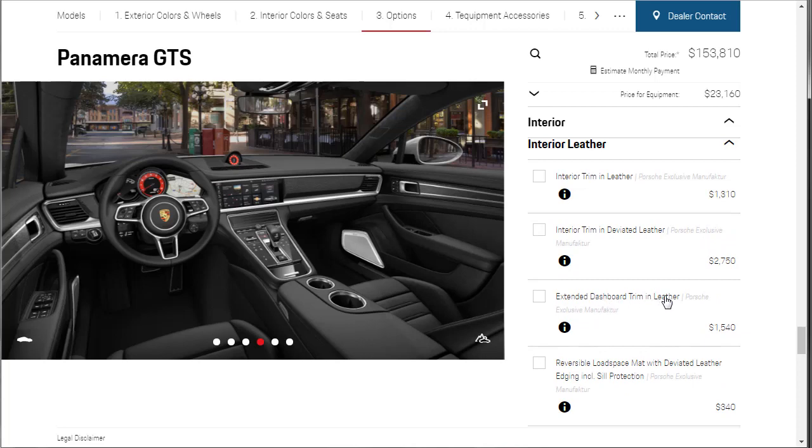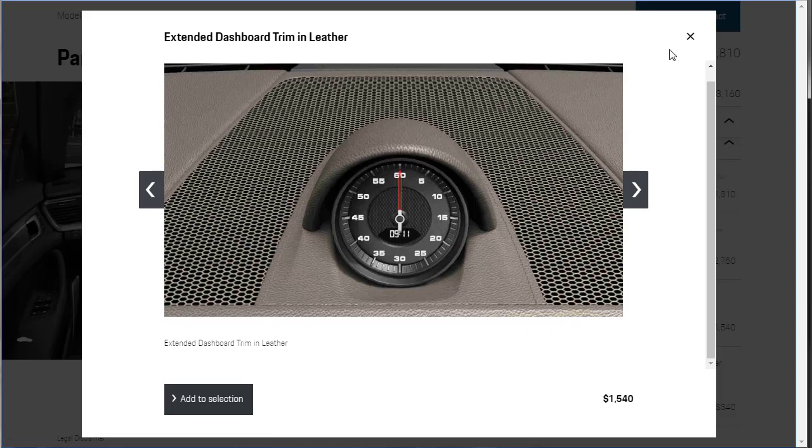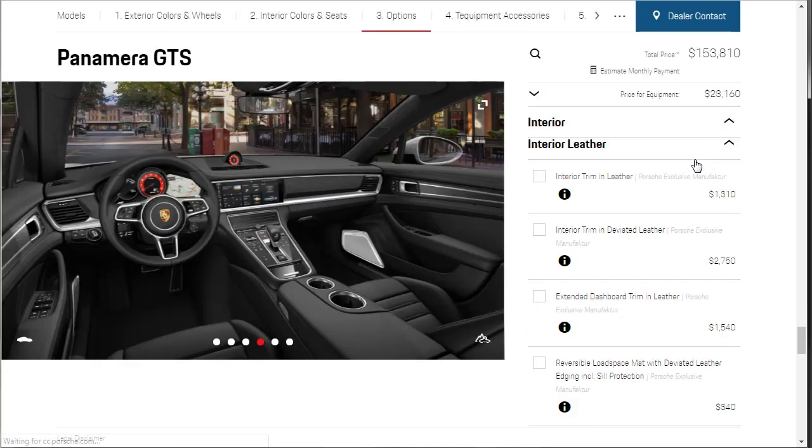Extended dashboard trim. What is that going to give us? Extended dashboard trim. Is that going to make that all leather up there? You know what? Then how's that going to be in the sun over time, though?